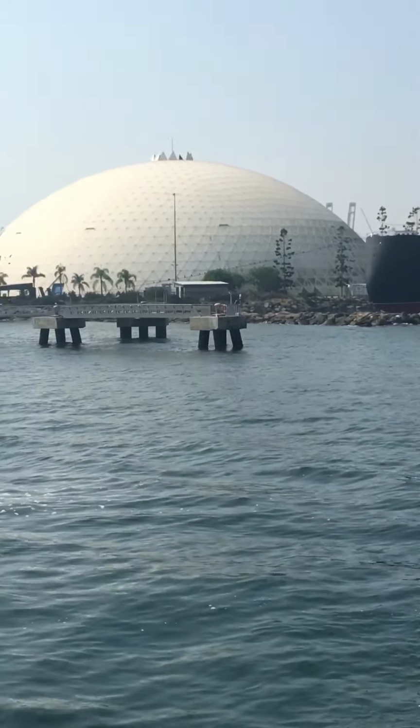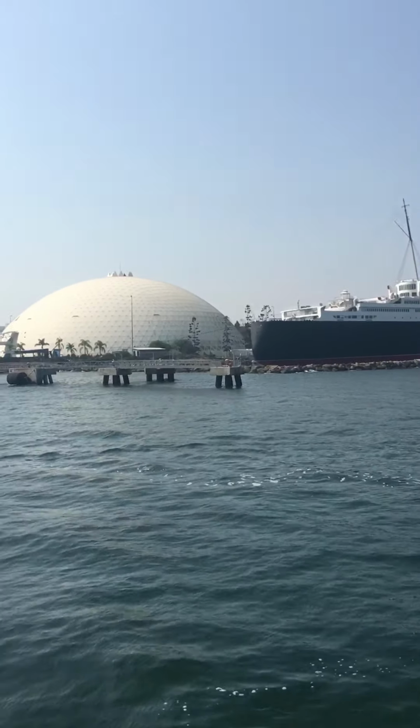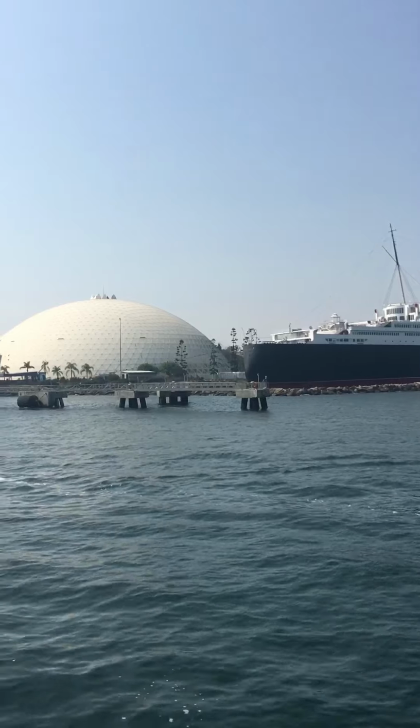The dome is now owned by Carnival Cruise Lines. It serves as their Long Beach Cruise Terminal. If you're going to cruise out of Long Beach, you'll go there, check into that dome, the Long Gangway.